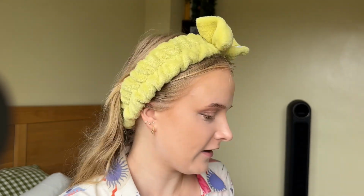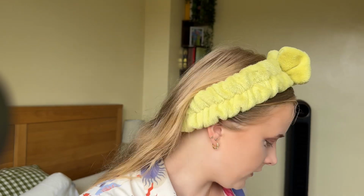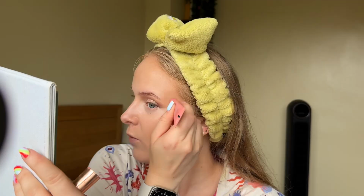Blush. I have tested a fair few blushes in my time here, and one that I just always go back to is Kaytil's Pillow Talk. I just think it looks nice on me. That's what I base it on. What I have found is when I do it up close to my temples, I really like the look.